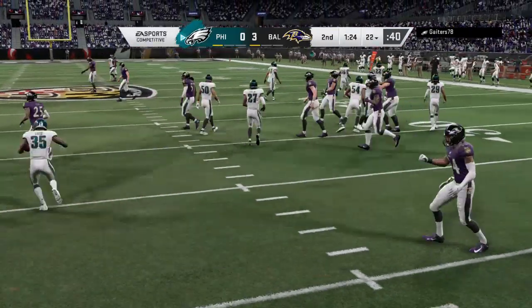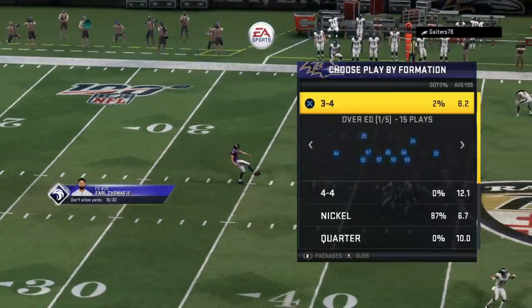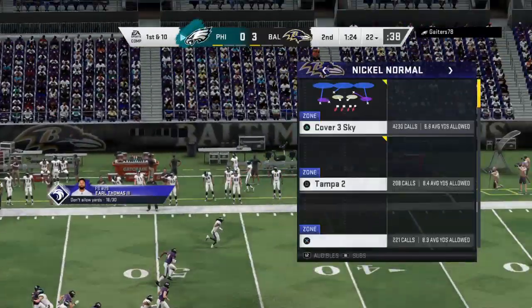Only 29 yards on the punt there. Definitely not his best. And the Eagles will have it, taking over 1st and 10.